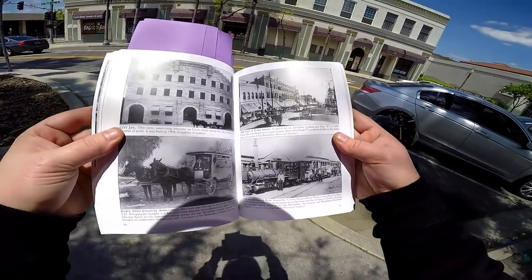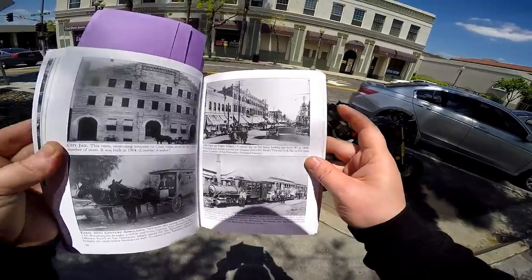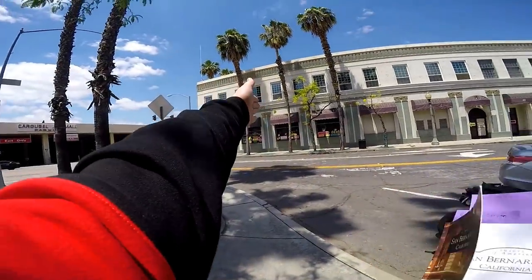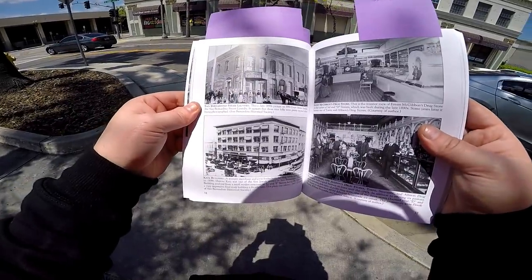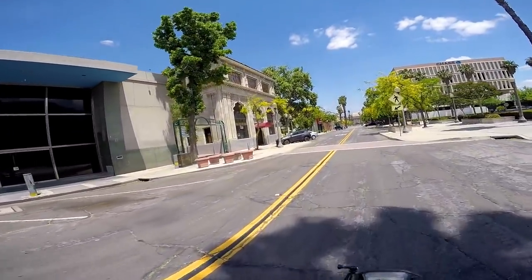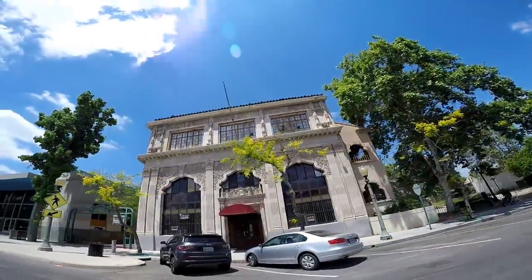All right, so we're gonna find that building that it says in this book still stands today. 3rd Street looking east from E. I need to go right here on 3rd and E because this is where most of the shit's at, but all these buildings would be taken down. So it said 599 Court Street was where that picture was taking place. Here's an old historic heritage building right here.